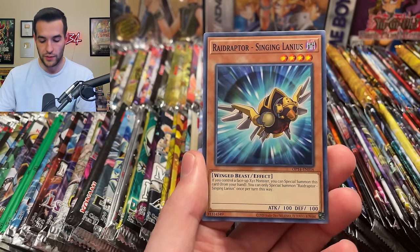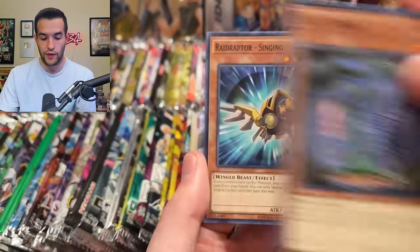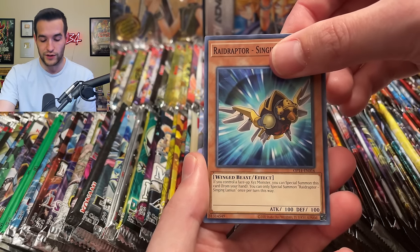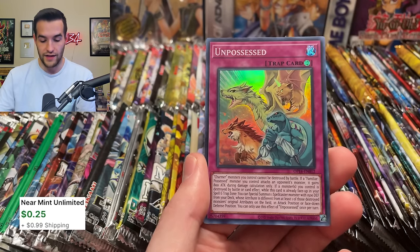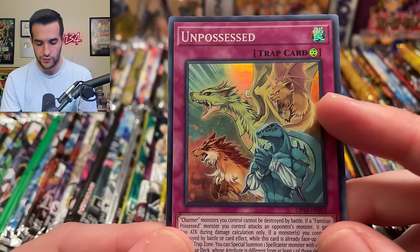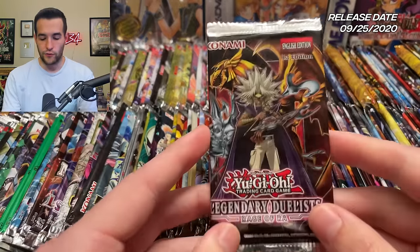Evil Thorn, pretty good reprint because this was like an $8 common before that, which I kind of missed because when we'd open Raging Battle, we'd get a lot of value out of it. Singing Lanius, I've used this in Auction Series and the one against Farfa as well. And then an Unpossessed with, is that the Marmon of Nefariousness or whatever his name is? Interesting.